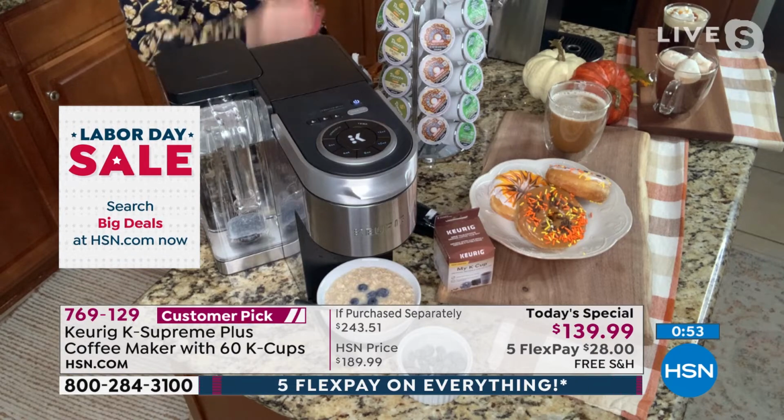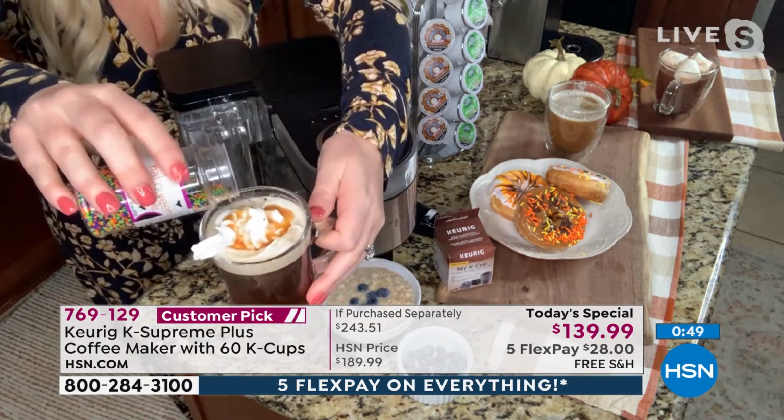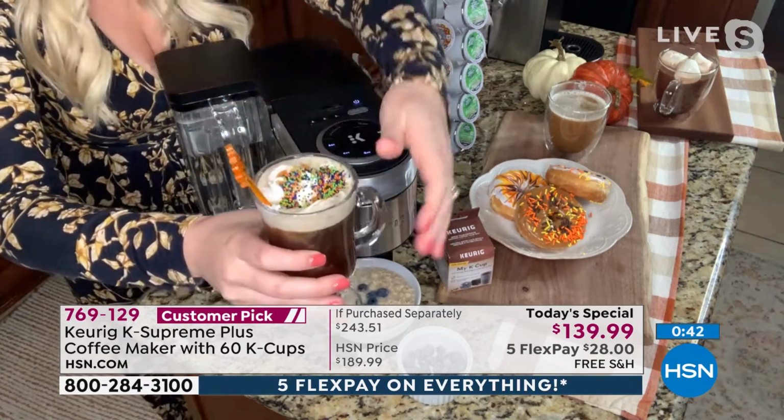Here, I'll show you on my close-up camera because you've got to see how cute this is. I'm going to do a little bit of some fall sprinkles. Well, that's a lot of fall sprinkles, but hey, the more the merrier. And then I'm going to put a little cute stir stick in.